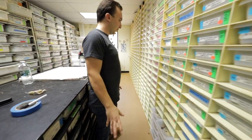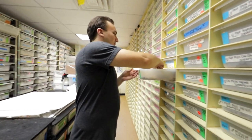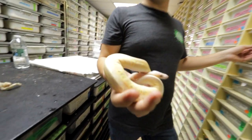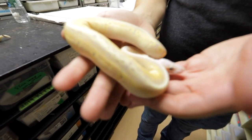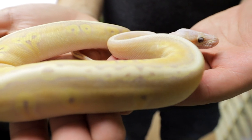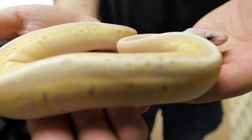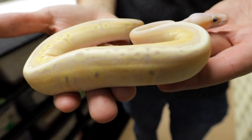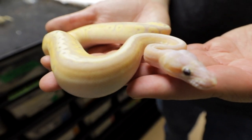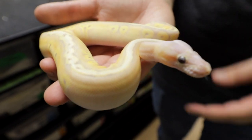Coolest thing in this room, for me anyway, I already like ball pythons, but this is one of our micro scale creations that has just kind of blown me away. This is like a coral glow, Mojave, hidden gene, Woma, pastel, a bunch of other genes, and micro scale. Now, micro scale obviously is a different line of scaleless head, essentially. Essentially, yes. There are some differences.